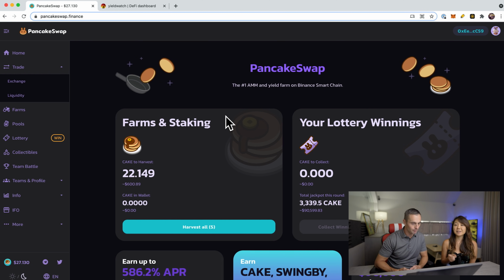First of all, as a liquidity provider, you earn 0.17% of the trading fee. So let's say I decided that I want to provide liquidity to the BNB and Cake pool, and I provided $1,000 US dollars worth of liquidity. Then whenever somebody makes an exchange from BNB to Cake or Cake to BNB on PancakeSwap, I earn 0.17% of my share of the pool, of that fee that they pay.